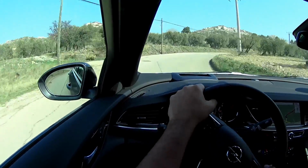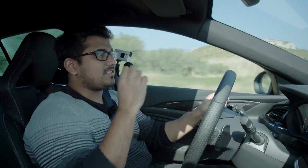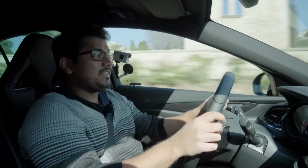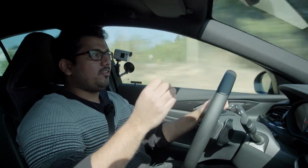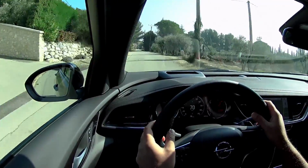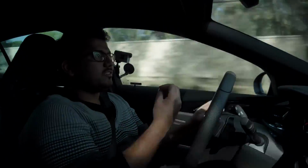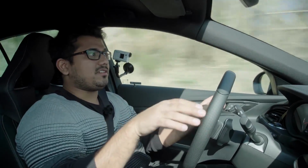Another thing you'll immediately notice when you have it in sport mode like this is the sound. This is a diesel engine, but it actually sounds pretty good on the inside. How is this possible? That's because they pipe the sound of the engine's induction into the speakers in the car. Now this might be a little bit of cheating, but to me it doesn't really matter, because the truth is I want to hear the engine, and I don't want to hear the engine when it's not in sport mode, right?